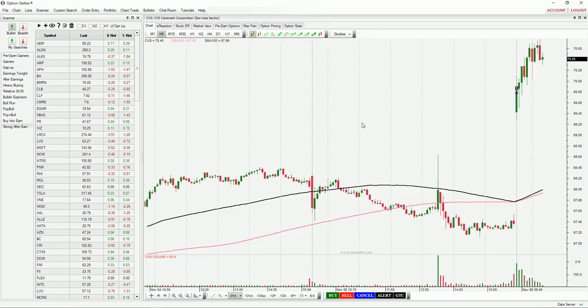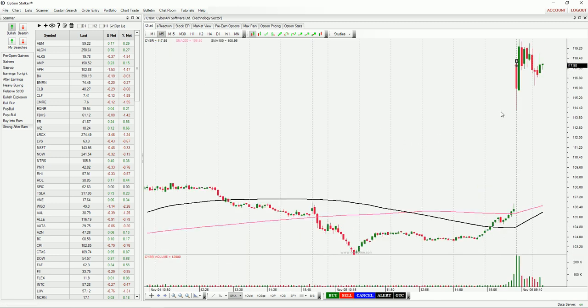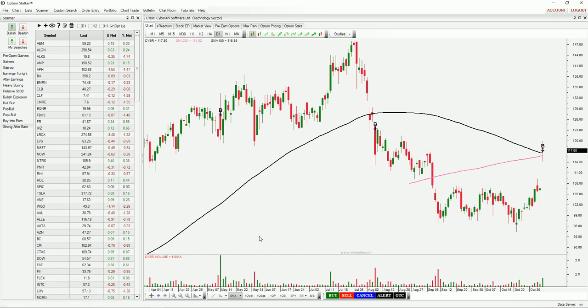Those of you that are watching this on your mobile phone on YouTube, write these symbols down. CVS. I like it. McDonald's. MCD. Really like that one. CYBR. It's an earnings play. Big gap after the open. Didn't cover this one. Let's take a quick look. It's through the 100 and 200-day moving average. MTCH is one of the shorts I was looking at, and it has breached an alert line that I drew. We're going to take a look at that in a second. So I like CYBR as long as it can hold these major moving averages.